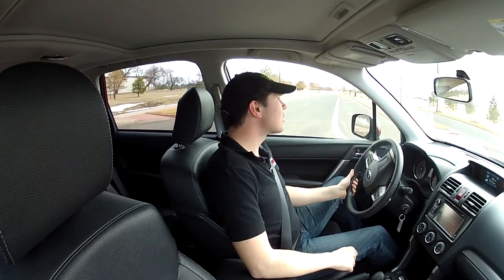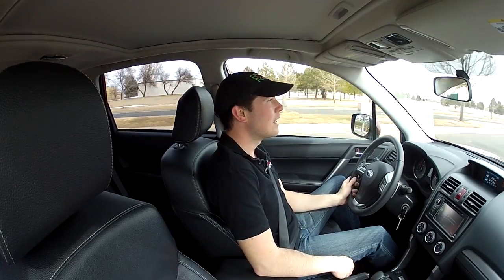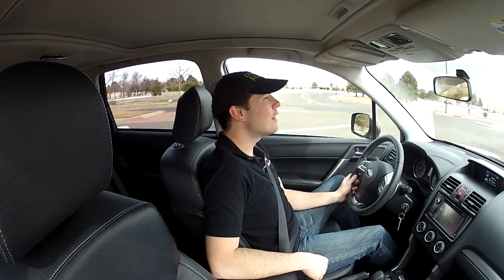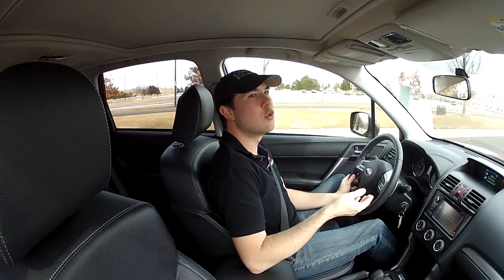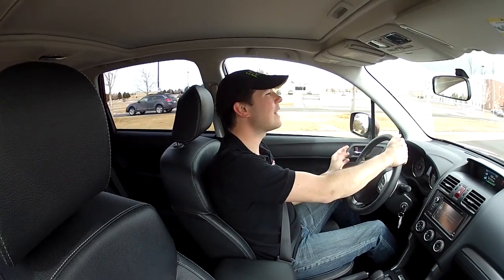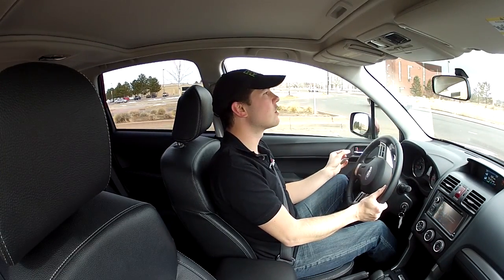One of the first things you're going to notice as you drive this 2014 is that it is turbocharged and it does have the CVT. So as you can see, as I'm going along here, my foot is on the throttle and the RPMs are pretty steady. It makes for a very smooth ride, and a very smooth driving experience. And I think if you had to put your finger on what makes this Subaru Forester so nice to drive, it's going to be exactly that.